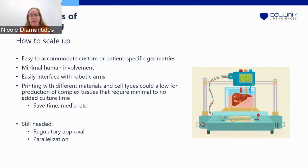And I think one of the real advantages is actually the ability to create the most complex constructs you can. So that you basically need little to no time of construct culture, to go from the construct stage to the tissue stage. Because I can create these three-dimensional organs or tissues with different cell types in different regions, with different material properties in different regions, I can more accurately mimic the final tissue environment without having to give it as much time in culture for the cells to do their work. Gets the ball rolling a little faster. The cells don't have to put in as much work to get that final product. So this will save you time, save media, save resources in terms of facility space. So that's something that I think will be really advantageous moving forward.